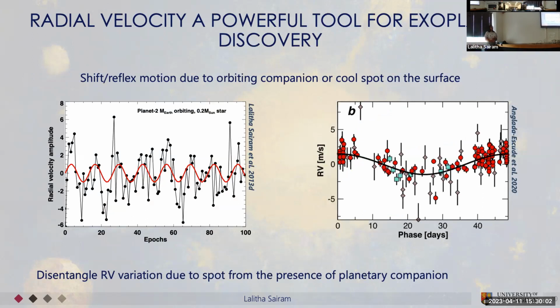So currently the main challenge itself is in detecting these Earth-like planets. When it comes to discovery of smaller and smaller planets, we are relying on the radial velocity technique to measure them spectroscopically, where we try and measure the reflex motion of the planet.